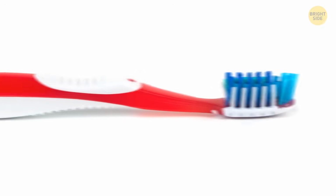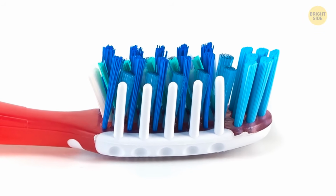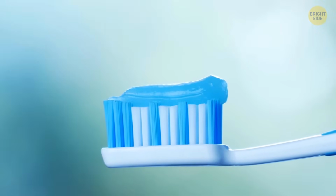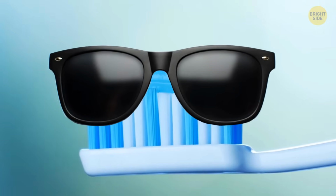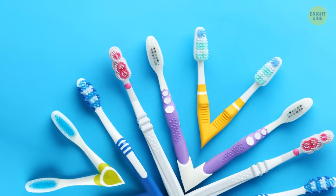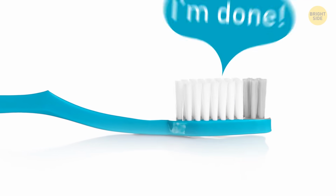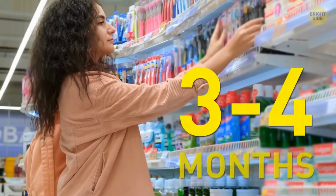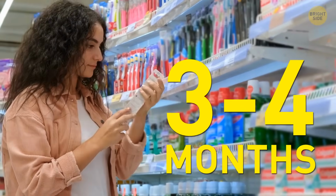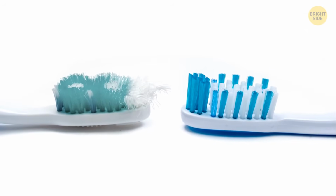Does your toothbrush have a pattern of blue bristles weaved in with the white ones? It makes the toothbrush look a lot more stylish, but it's not just about looking good. Those bristles actually have a practical purpose. The blue dye is designed to wear off around the same time as when you should replace your toothbrush. You should be switching out your toothbrush every 3 to 4 months anyway. But those blue bristles are there to give you a gentle nudge just in case you forget.